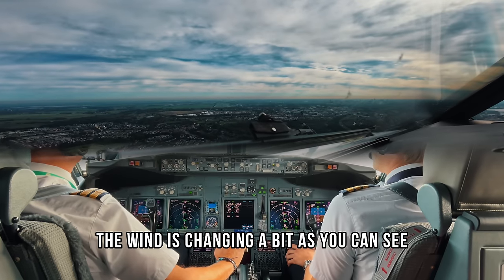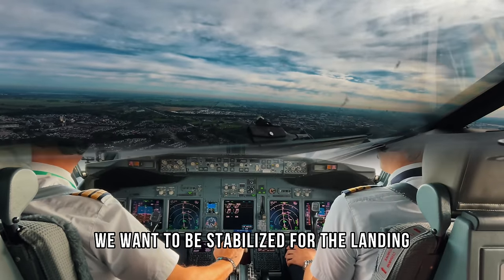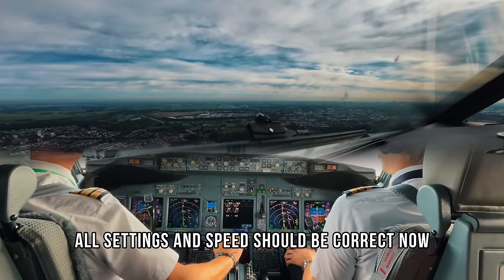The wind is changing a bit, as you can see. At 1000 feet we want to be stabilized for the landing. All settings and speed should be correct now.